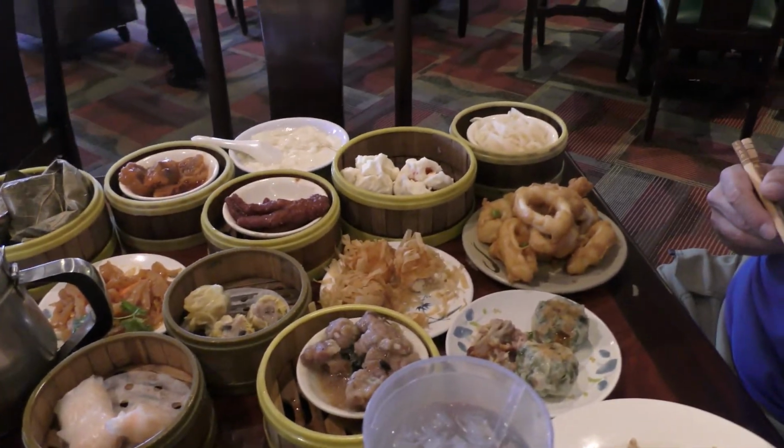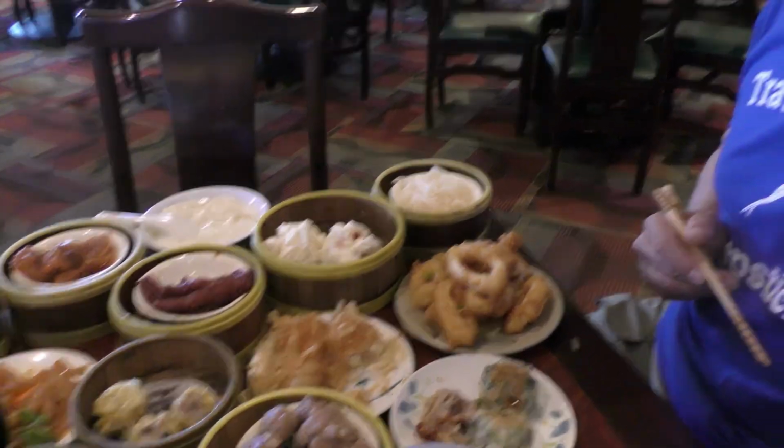Take one more look. So those are all the foods that I will be eating. Now my goal today is trying to finish it all. Do you think I can do it? We'll see at the end. My mouth is literally jumping up for joy right now. That's how happy my mouth is right now with all this delicious food. Probably kings haven't eaten as good as this back in the day.